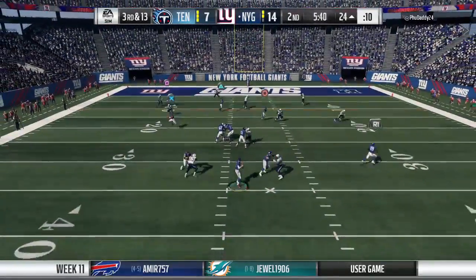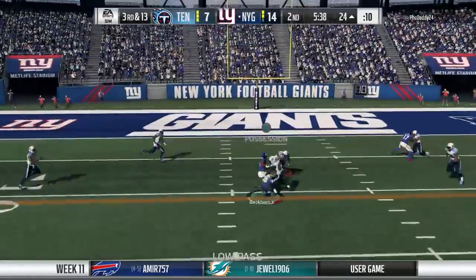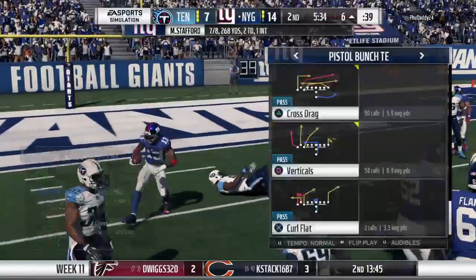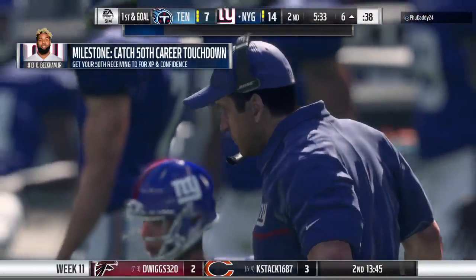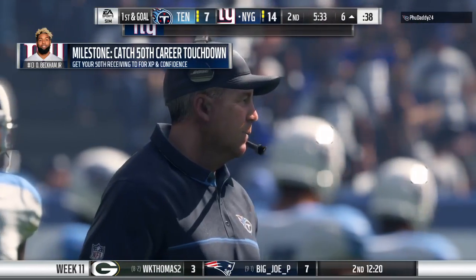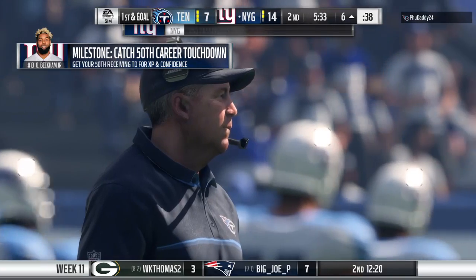Third and long, it's Stafford. He finds Beckham, complete. And brought down, but not before he was able to break the tackle, and the extra effort moves the sticks. They're able to convert on third down, and that sets up a first and goal.